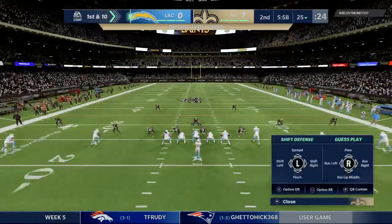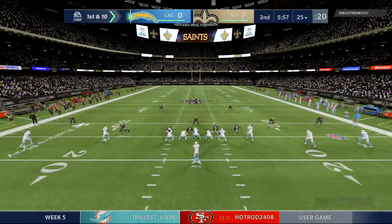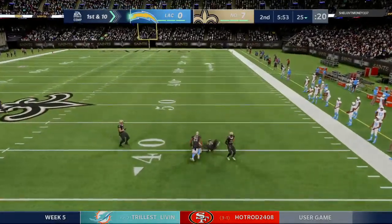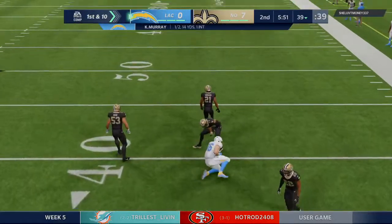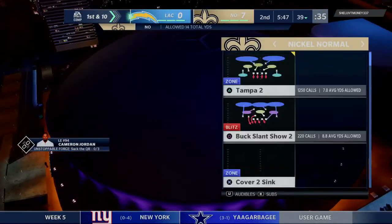The Charger drive about to get going. They had the interception last time. It led to the opening touchdown. So now 7-0 the score as they start first and 10. And he gets this one just shy of the 40, down at the 39. First play of the drive going for 14 and a first down.